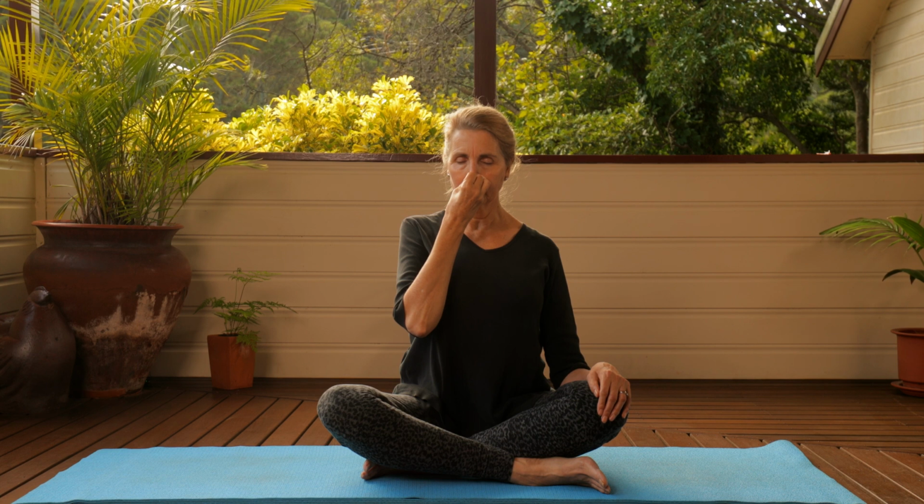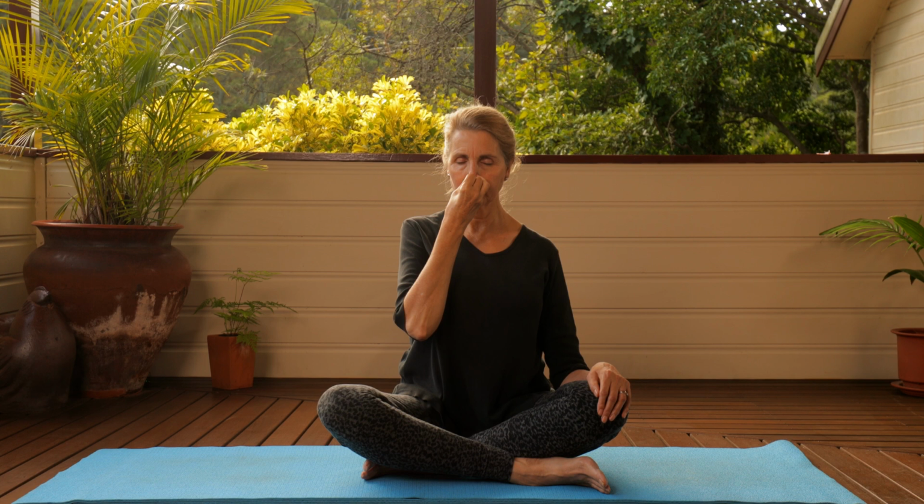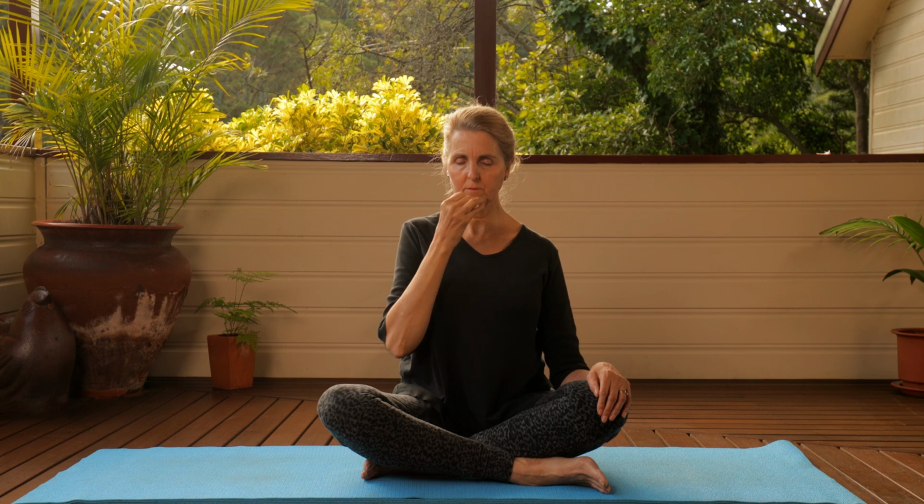On the next breath out through the right nostril, just release the nostrils and bring both hands onto the knees or thighs, and just resume normal breathing in and out through both nostrils.